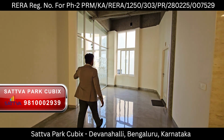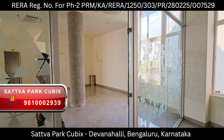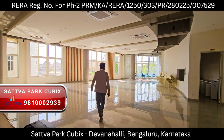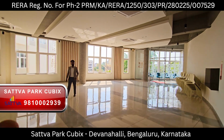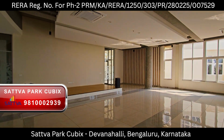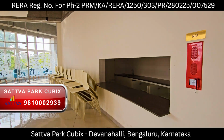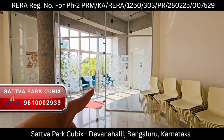So that's our multi-purpose hall. It is fully functional right now. Any family function, gathering, events, parties, you can use this anytime. I can see there's so much natural light here. Yes, you don't even have to switch on the lights. It's all centralized AC. We have given a space for a pantry also on that side. You have a staircase this side as well, and there's a sitting area here also.